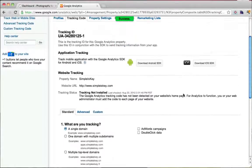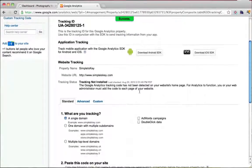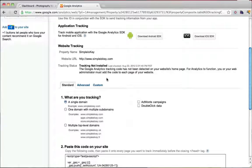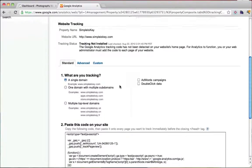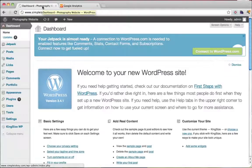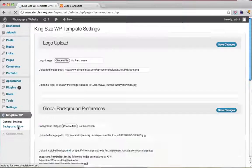Alright, now it says we've successfully created the account. And here it says tracking not installed. Okay, so we need to install the tracking. We're going to do a single domain name, that's fine. And now we're going to open up our dashboard and click on King Size WP.